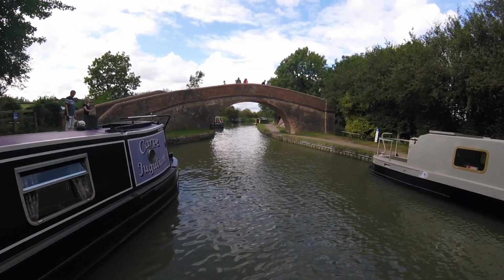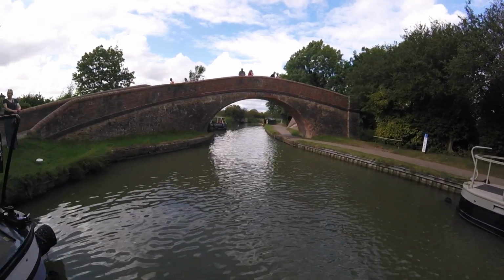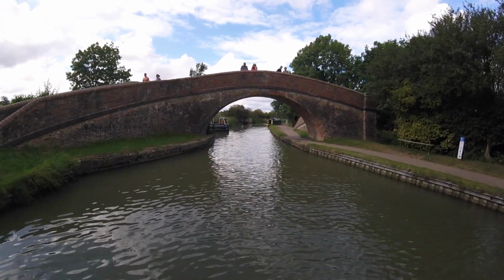Well, I'm out. Carrying on my journey. I have been through here before, so this is not new cut to me. But I've only been as far as Debdale Wharf, which is just over a mile, I think, up the road as it were. So very shortly I will be going on to new cut that I've not been on before. Just about to go under the turnover bridge, which is actually bridge number 62, and it's called Rainbow Bridge.